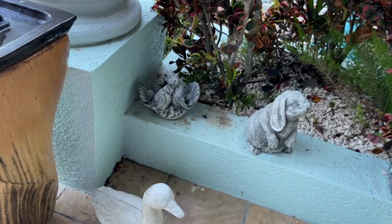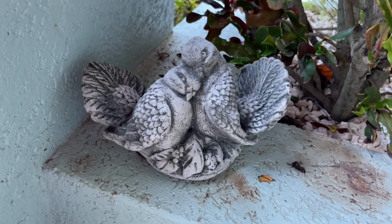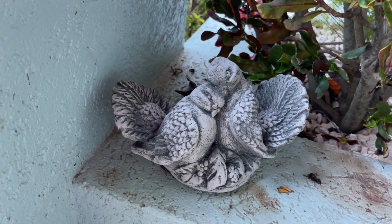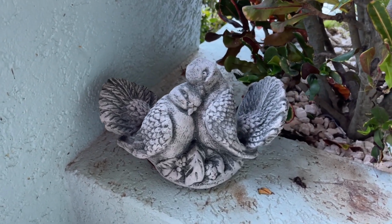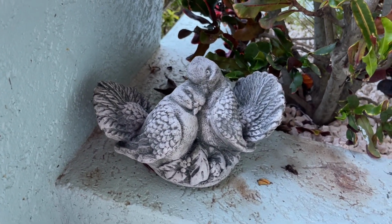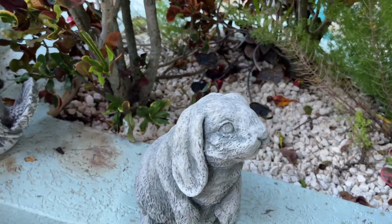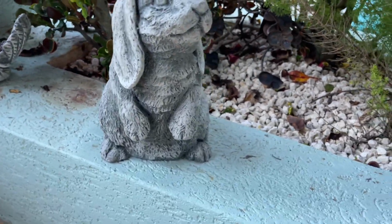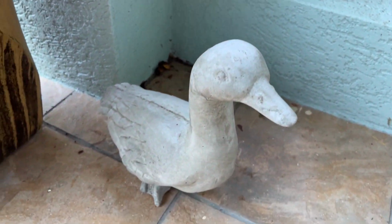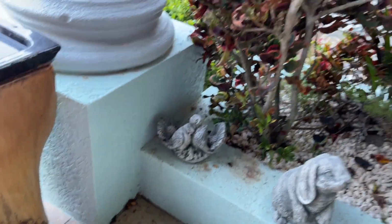These are some other statuaries I got. This one is so cute. The lovebirds. Reminds me of me and my husband. Those of you that have been in your marriage for a long time and just love your partner in life, you'll appreciate this statement. And this is a little bunny. I like bunnies, so I got this bunny. And I had one of these already in the garden, so I do plan to add this right next to the other one. You'll see when I do.